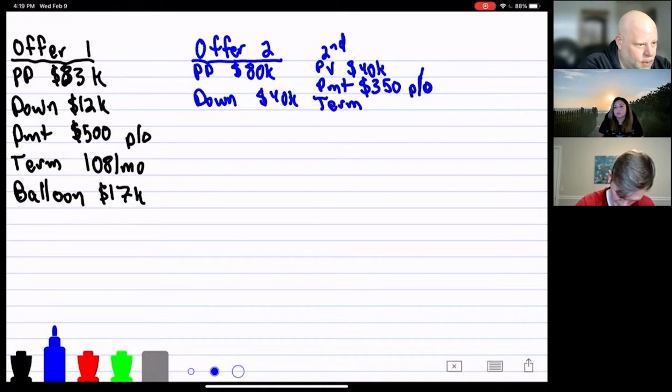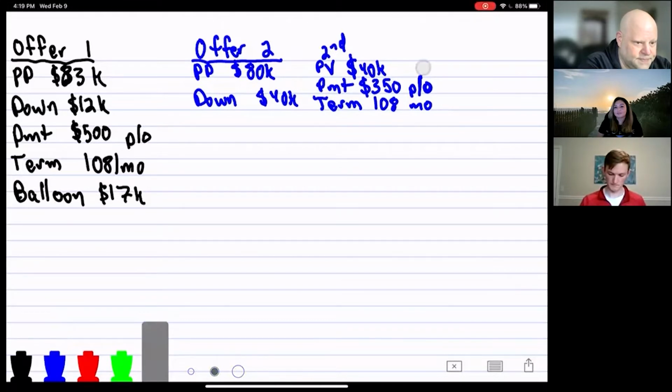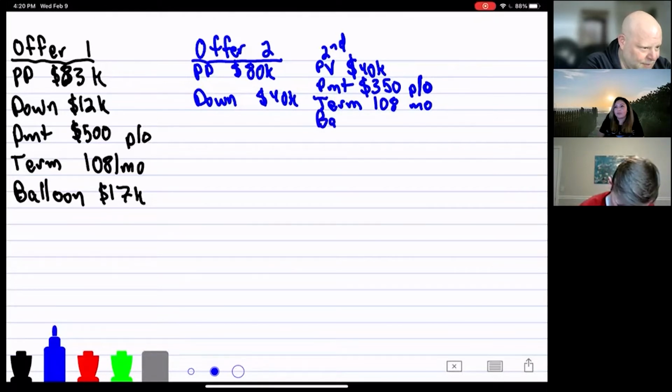Correct. Now, if he came back and said, hey, 108 months is too long, I don't want 108 months, my response to him would be, how long do you want? How long do you want us to keep paying off your house? The balloon will be $2,200. That's the smallest balloon I've ever heard, right?